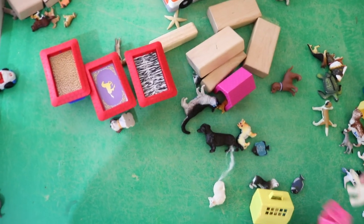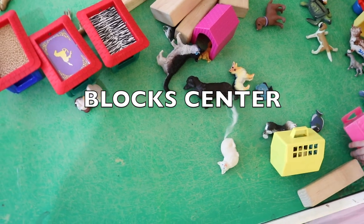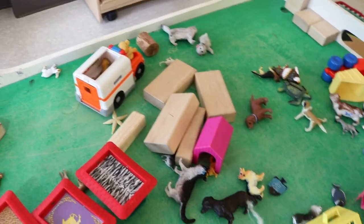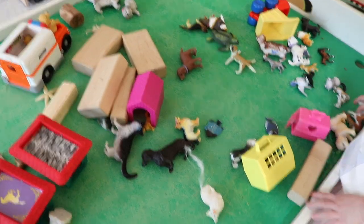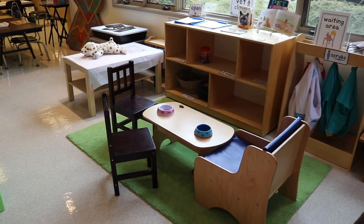On the train table, we have different pets, some blocks. So that's how we have our classroom set up for the pets theme.